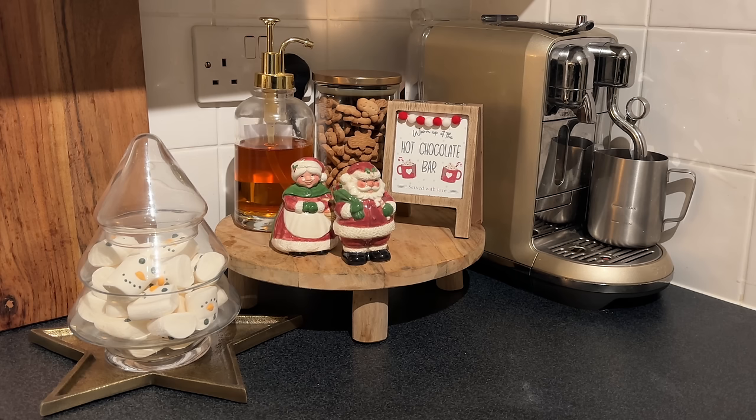And then the little Santa and Mrs. Claus, they are actually salt and pepper shakers. So I found them in a little antique shop and just absolutely loved how old and sort of vintage they look. They look like they're hand painted. I did have a look online afterwards to see if I could find them anywhere to find out what they are, kind of thing. And I did actually find some on Etsy, so I'll link them below just in case you like them.